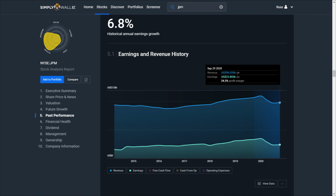6.8% annual earnings growth. Looking at the earnings and revenue, pretty solid, pretty steady. There was a dip in both of them post-pandemic. 24.3% profit margin. I love that. They're keeping $24.30 of every $100 that comes back to them. That is a really healthy and strong profit margin for JP Morgan.